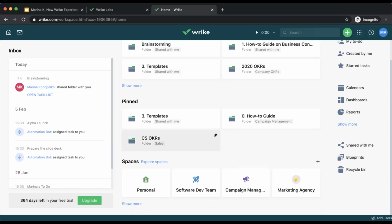Now let's scroll down and look at another section, spaces. You see each space from my homepage that you are a member of. You can hide the spaces that you don't want to see. So for instance, if I hover over a marketing agency space and click on the three-dot menu button, I can click on hide. So I no longer see it from my homepage. It does not mean I lose access to that space and all the information inside. It just means I don't want to see that on my homepage. That's it.